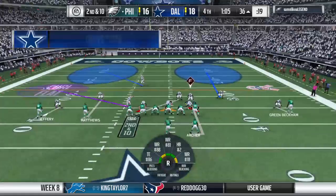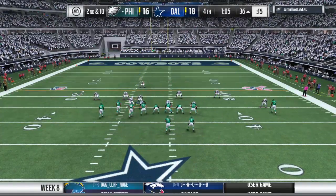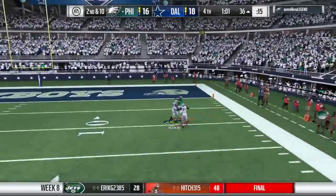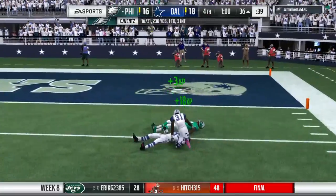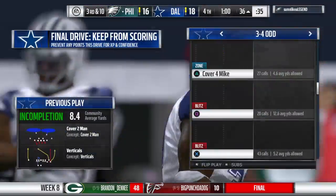So the D-line's going to spread out. Detroit! All right, here we go. Green, 3. Back to throw. And incomplete there. A nice hit jars the ball free and brings up 3rd down.